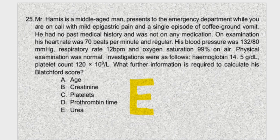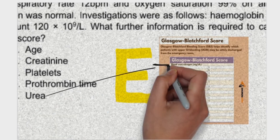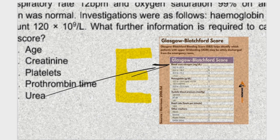The answer is E, urea. In the Blatchford score, you need to know that it's only urea which is formed among all. There's no age, no creatinine, platelets or prothrombin time.